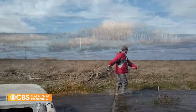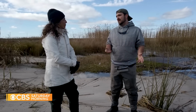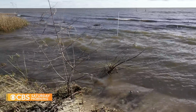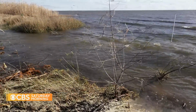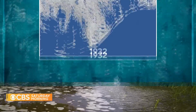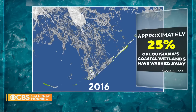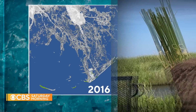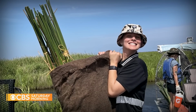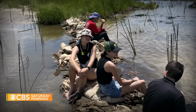Nick Stevens is a wetland ecologist. So when the water moves this fast, we don't have any sediment deposition. There's no soils dropping out of the water and accreting new land. A vicious cycle of rushing water fueled by erosion that further blows out vegetation already weakened by land loss. Between 1932 and 2016, about 25% of Louisiana's wetlands were washed away. Troutman and a team of volunteers slowed that process by planting bulrush shoots fortified by those sacks of sand.